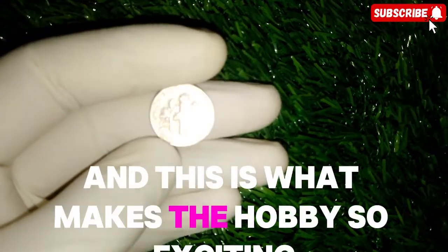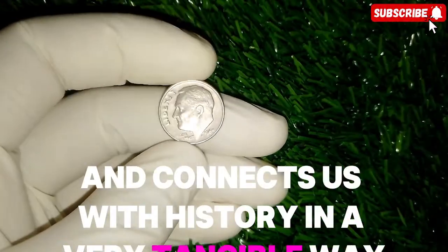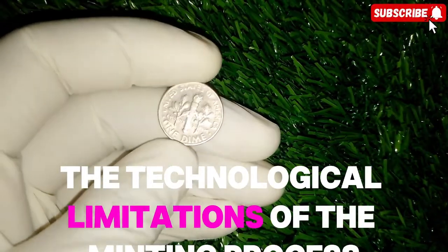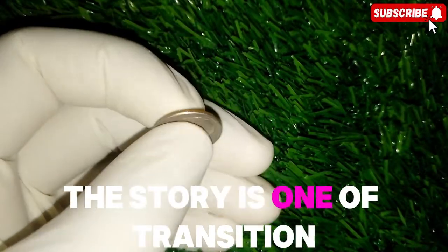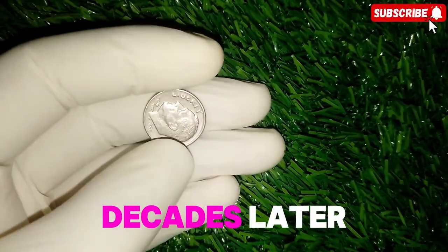And this is what makes the hobby so exciting, because it turns everyday objects into potential treasures and connects us with history in a very tangible way. And every coin has a story to tell, whether it is about the economic conditions of the time, the technological limitations of the minting process, or the artistic vision of the engravers. And in the case of the 1965 dime, the story is one of transition, innovation, and the unintended consequences that created opportunities for collectors decades later.